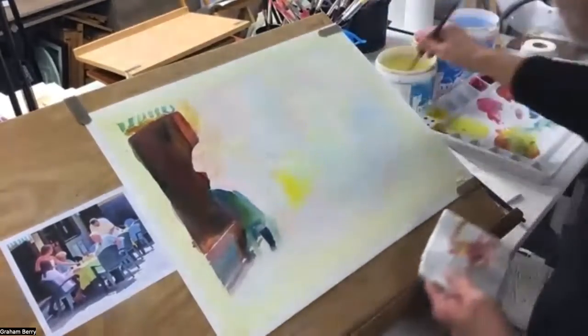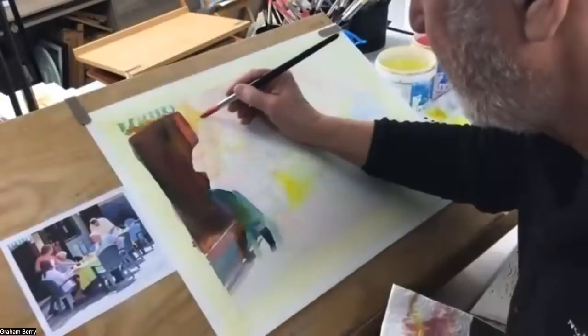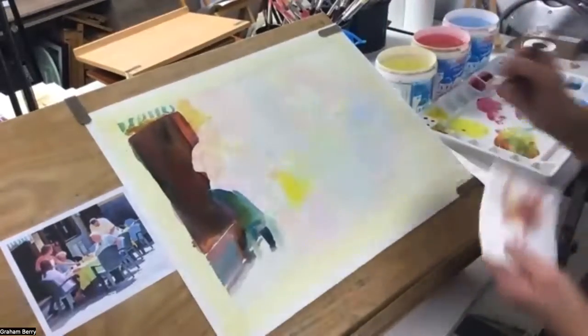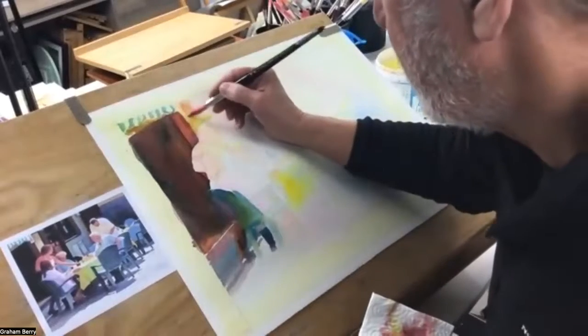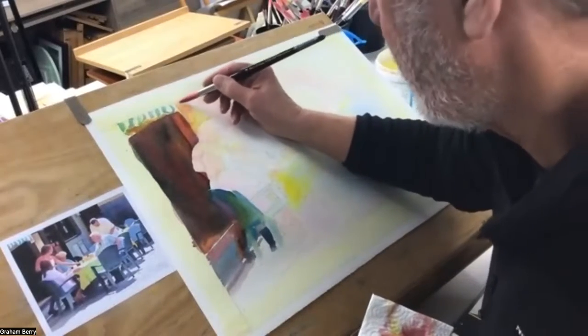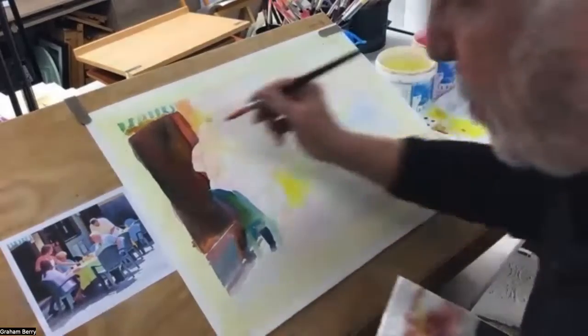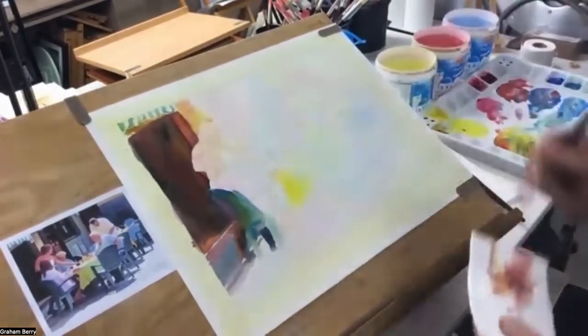Graham, I noticed that you used your flat brush for all that underpainting. Yeah. And now you've switched to your round, for more detail, because you have more control over that. Yeah. I don't want to get bogged down in too many details in that first wash, faffing around.